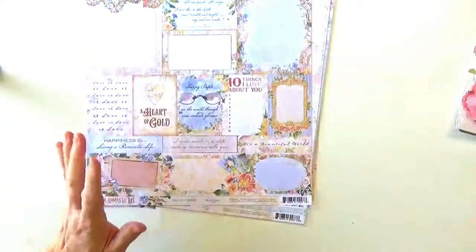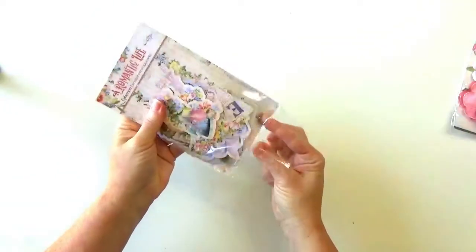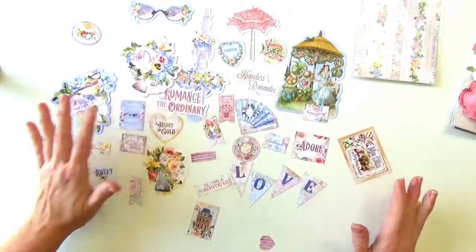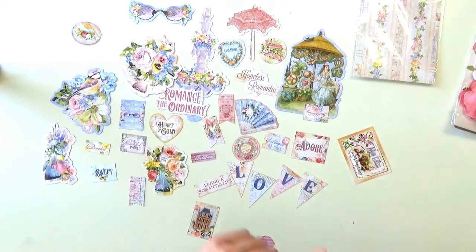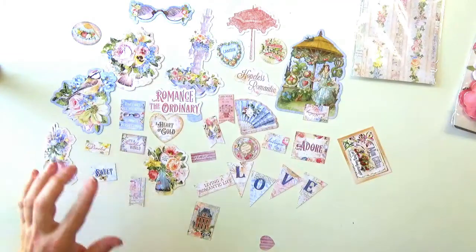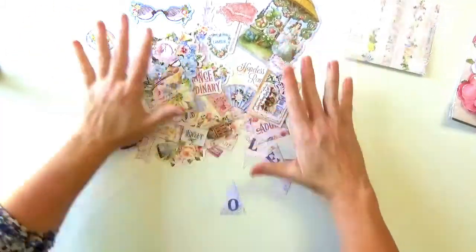Beautiful papers. Let's take a better look at our ephemera packet. Let's see. There we go. All right. Very nice. Very nice kit this month. I'm pleased with the colors and am really excited about the ephemera die cuts that they provided. Those are really pretty and they'll be really useful with making cards. So that's our ephemera. I'm going to scoot that out of the way.